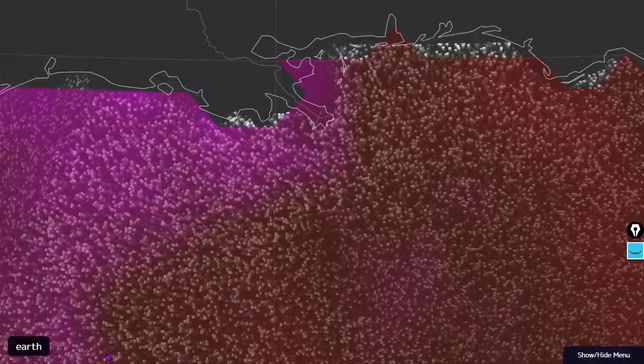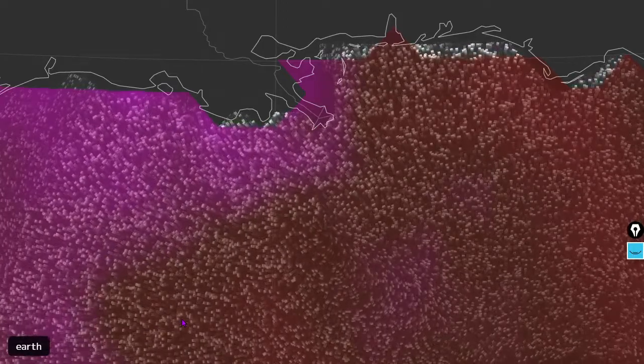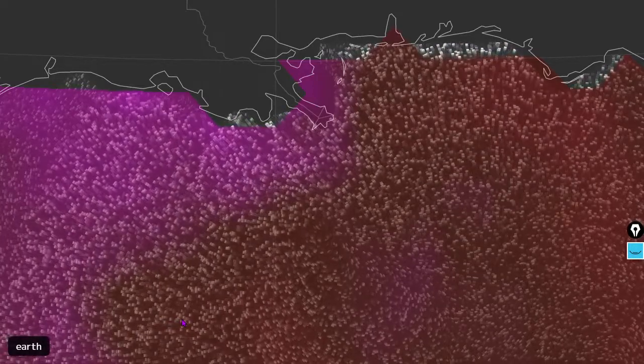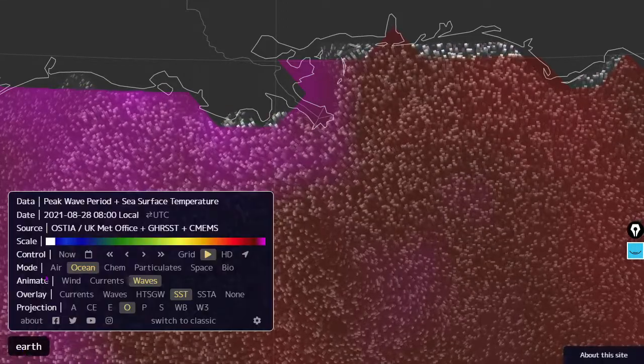So you see that hotter water? It's getting into hotter water right now, folks, and that is the kind of thing that can intensify a hurricane. This is the reason likely for the forecasts calling for this thing to intensify. Last time I checked, the winds were about 85, 87 miles an hour. Let's take another look at that.